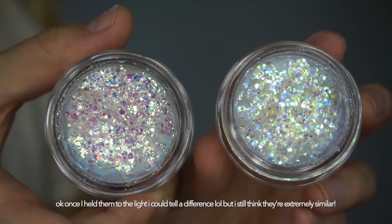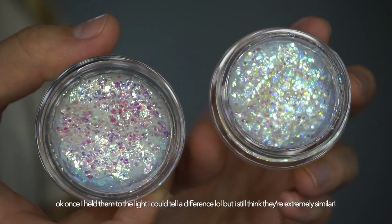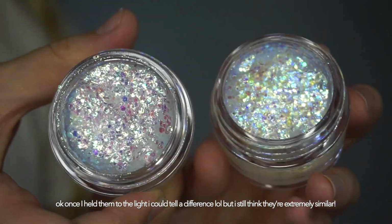They literally look exactly the same. So I'm not sure if I just got 2 of the same product and they were accidentally labeled wrong. These also remind me a lot of Disco Lady, if you guys are familiar with that, Glitterly Obsessed. They literally look like that.